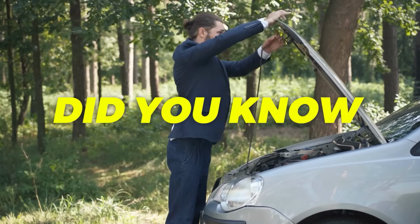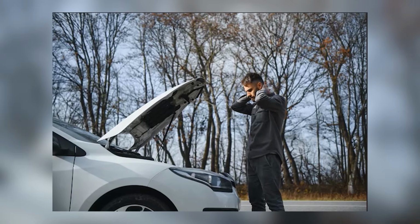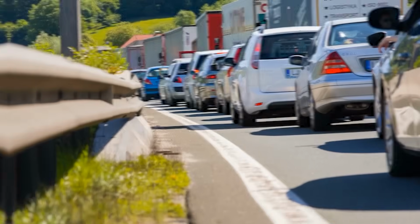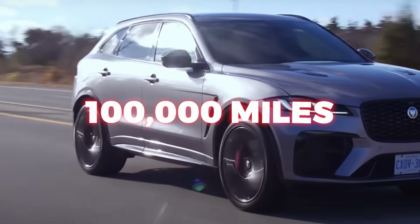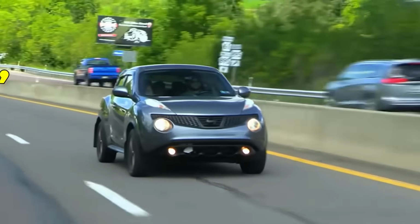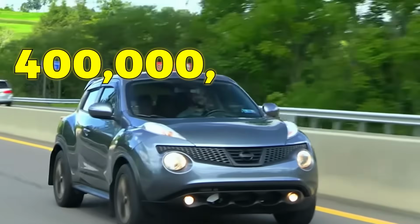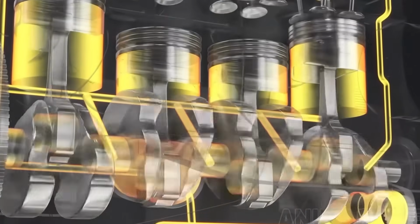Did you know most car engines don't die because of age? They die because of neglect. The sad truth is, the majority of cars on the road today won't see 100,000 miles, but the few that do things differently often cross 400,000, even 500,000 miles with their engines still running like new.